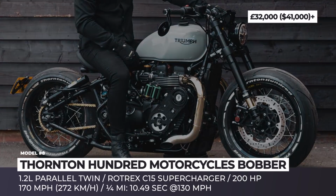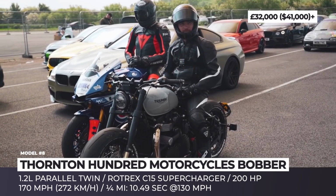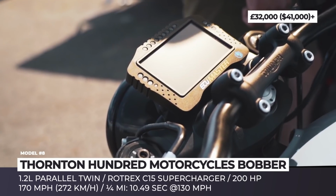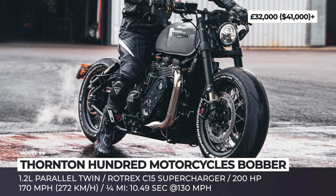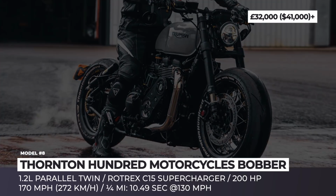Thornton 100. The Bonneville Bobber Black is Triumph's factory custom machine that by itself can satisfy the tastes of the most sophisticated motorbike connoisseurs. But Thornton 100 still offers to push the exclusivity meter even further. Their latest projects associated with this bike are the Silverstone Blue White Wheel and WFB, aka the world's fastest bobber.